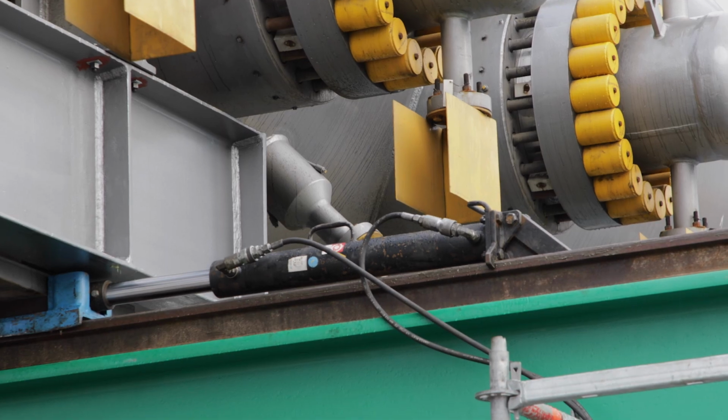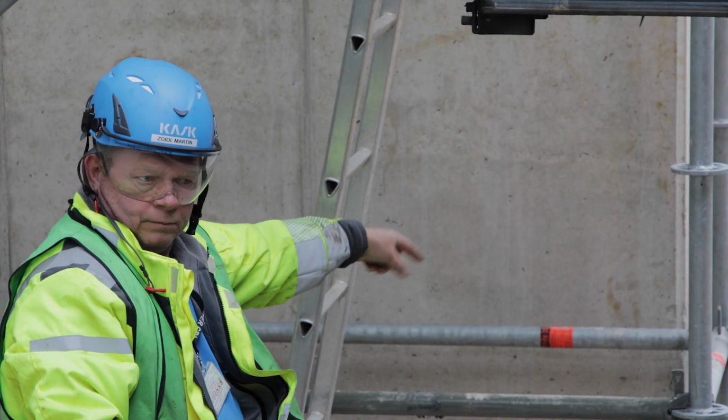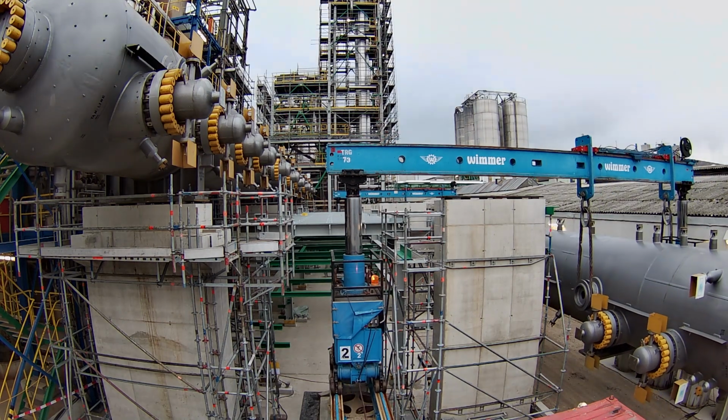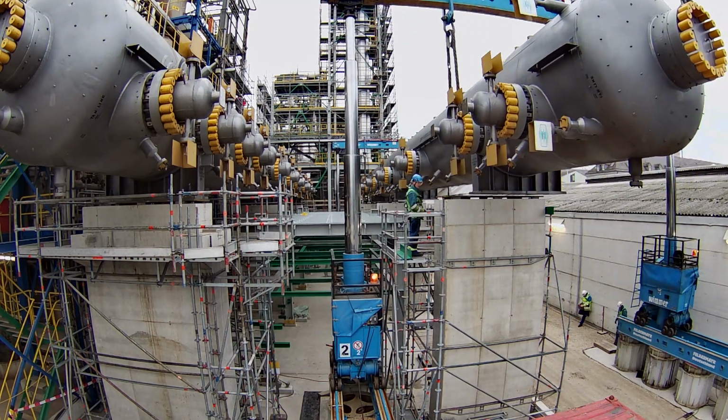This was followed by the second 180-ton hydrolyzer. This was also placed on the foundations with millimeter precision. With this, the project reached its successful finale after 2 years of planning.